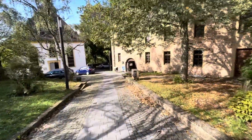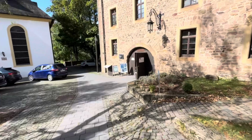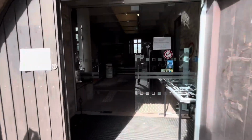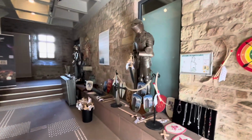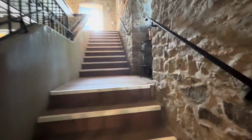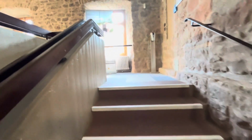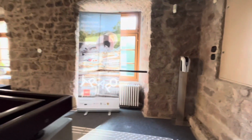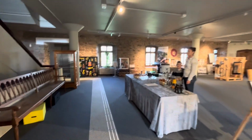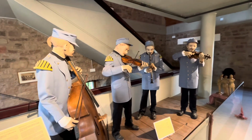So we're heading down to the museum here, where there's tons of cool stuff to see. I am not sure what's going on up here, but I am insanely intrigued. Oh, looks like an art exhibit. These guys seem a little stiff to have been playing that good.